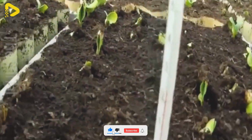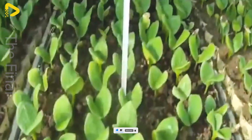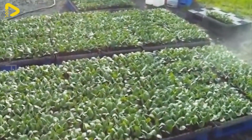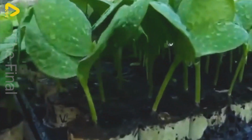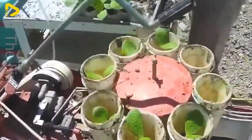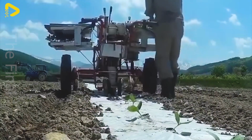American farmers employ a variety of techniques to cultivate and harvest millions of tons of pumpkins annually, starting with meticulous soil preparation. They select fertile soil and implement sustainable farming methods, including crop rotation and minimal pesticide use, to ensure optimal pumpkin growth.